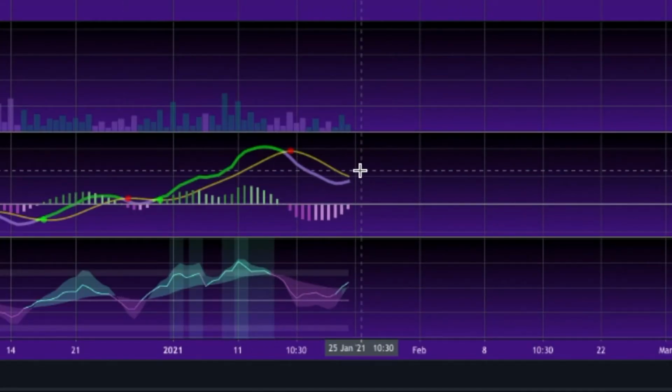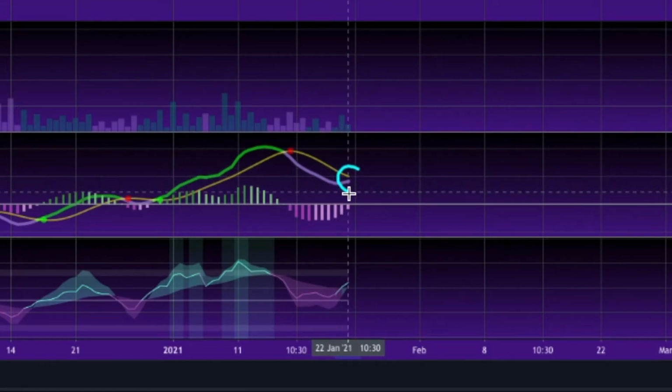The MACD has not yet gone into bullish convergence yet, but it looks like it's about to, but we have not gotten confirmation on the MACD.